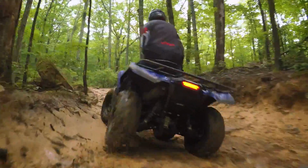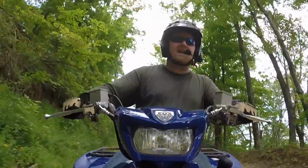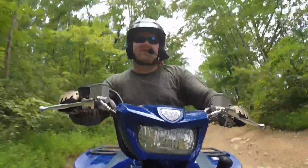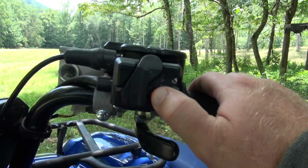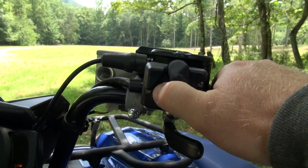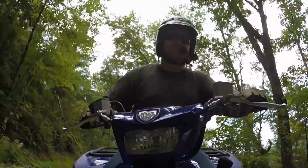What about when the going really gets tough? The on-command system four-wheel drive is a nice touch. It does put the rider in total control of the four-wheel drive system. You have a two-wheel drive mode. You press the switch in, it gives you four-wheel drive limited slip. And then you flip the switch and push a button, and it gives you four-wheel drive diff lock.